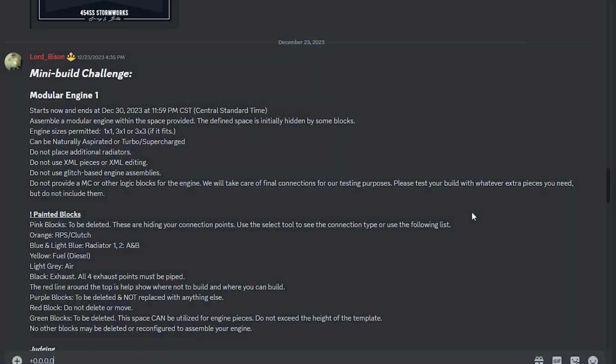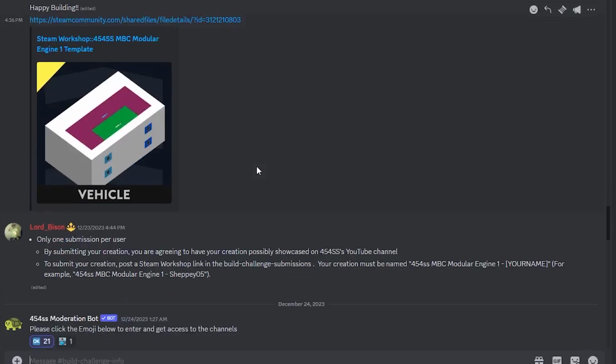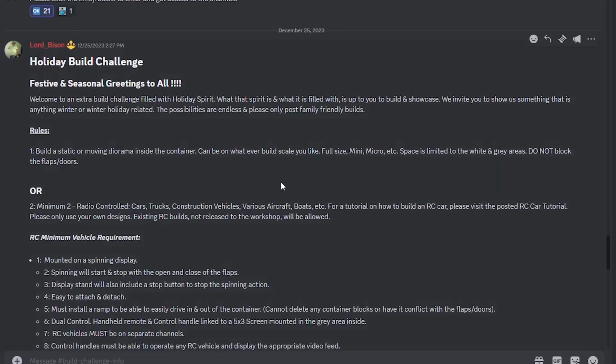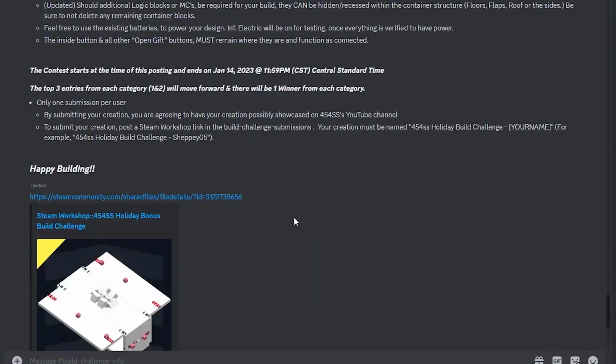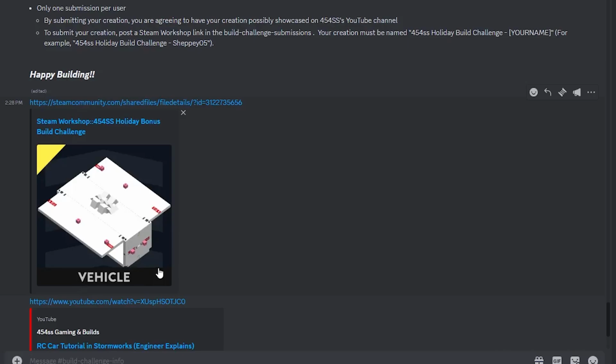This newly formed team of judges, let's call them build challenge volunteers, were super keen, and they started off at the end of December with a modular engine build challenge, where you design a modular engine and throw it into a vehicle of their choice for testing, and that was a huge success. Then we had a festive and seasonal greetings build challenge, and that one consisted of either a diorama inside a container or an RC car. So that was a lot of fun, and it ended up being great. So those were two build challenges that the team of judges came up with.